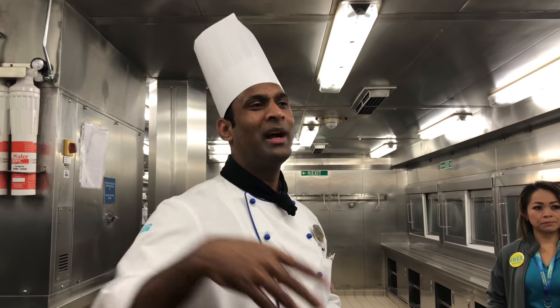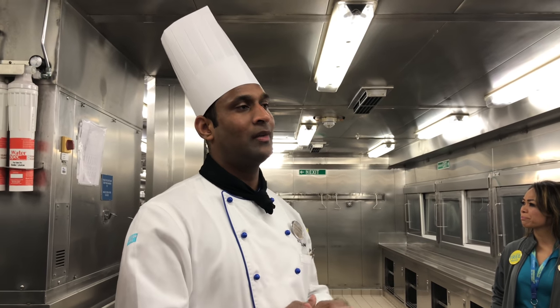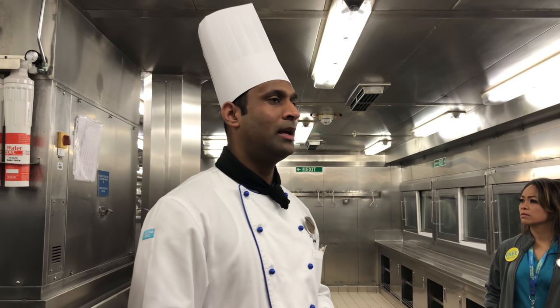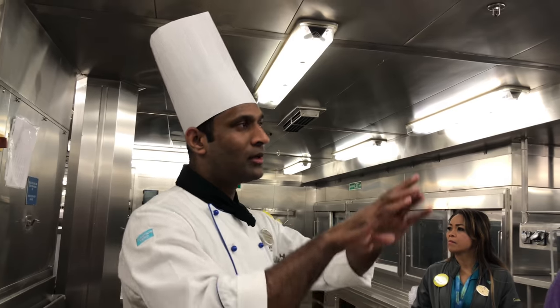Mostly we try to buy in Cozumel, the next port after 3 days. We go in the market to the dealers, and we check that the product is good, up to the standard of the company. Then only we can buy that one, and otherwise, we don't buy. That's from the menu.